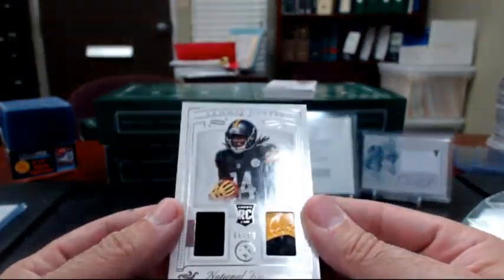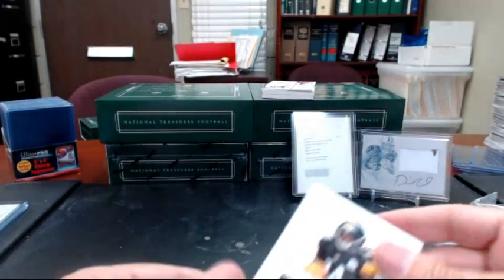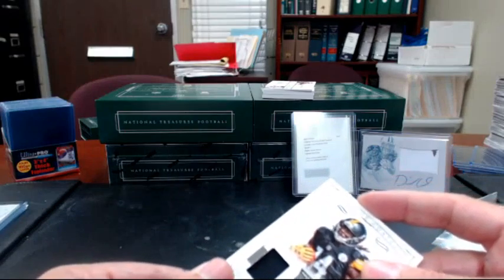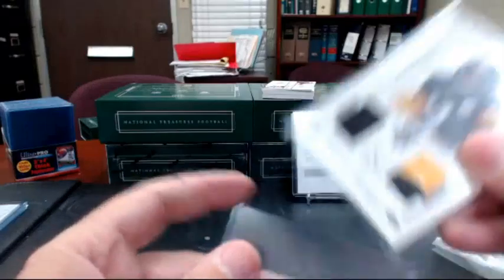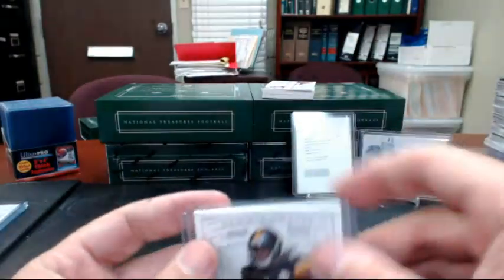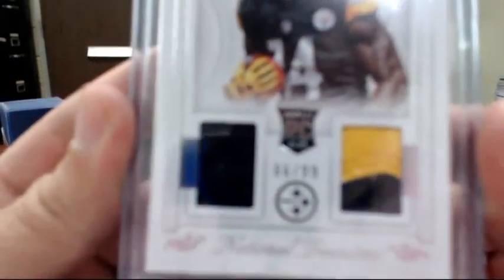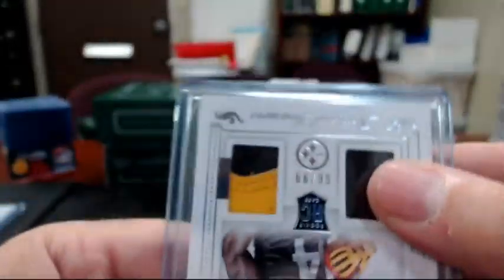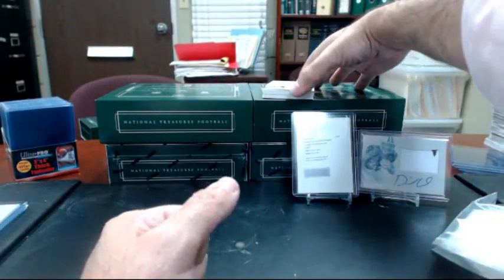We've got National Treasures, Sammy Coates, I think it is, for the Steelers. That is Mike Marshall, 66 of 99. Or is it 66 of 99? Or could it be 66 of 99? I don't know. It's a mystery. Next up.